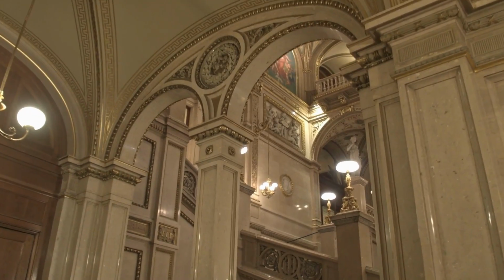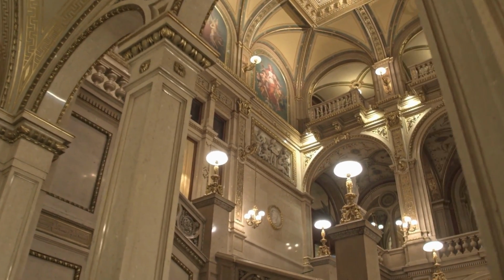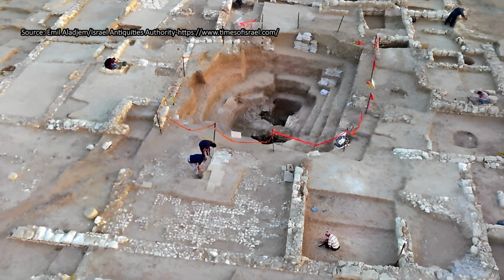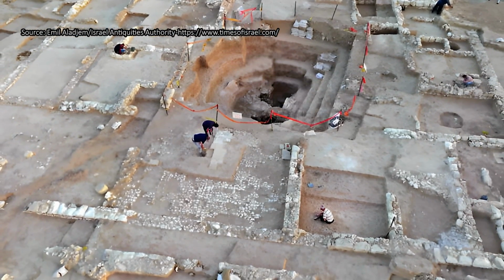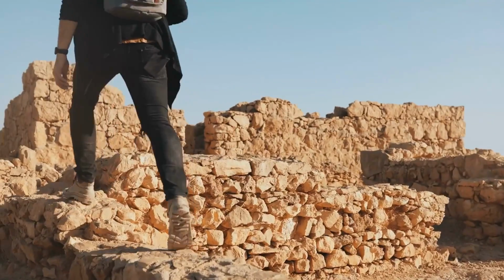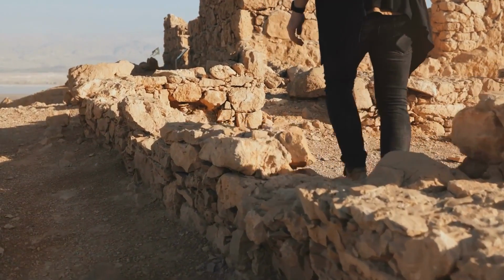The corridors were lined with precious marble. There were intricate decorations set into the walls. It's hard to imagine now because the mansion is decimated, the only thing left being some fragments of its foundations. But when the house was built, it would have been the ancient equivalent of a Beverly Hills manor.